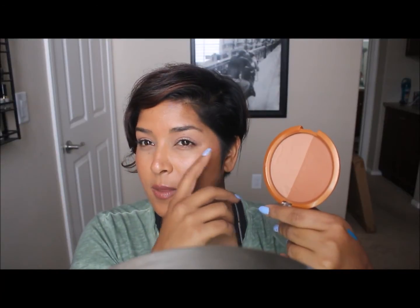I have this one on my cheekbones today, and then I pulled it up to my cheeks as well as my forehead. Really like this bronzer. I've gone through so many of these, guys. I mean so many, and it lasts forever because the pan is matte. Can you see that? It's so massive. So love it. It's really great.